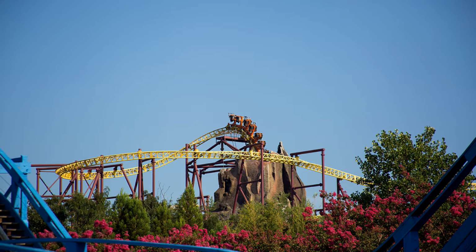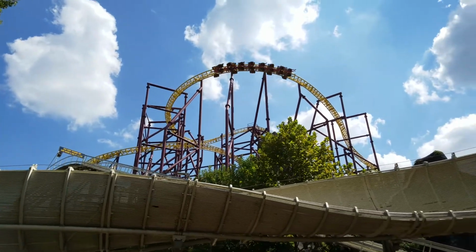Growing up, I remember seeing featurettes of this coaster on the Discovery or Travel Channel. Ever since then, I've been hyped to go and ride this thing. So how does this coaster actually rank?